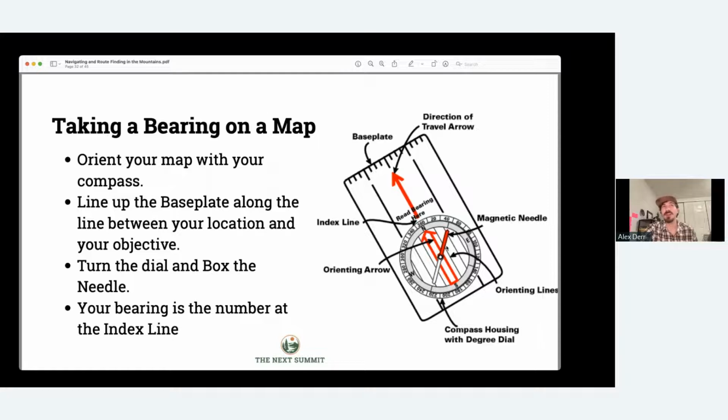You can do this as well on a map, as long as you know where your location is. If you don't know where your location is, you may need to draw a few lines of position, using the skills we just mentioned to fix your position. And once you have a position fix, you can then pull out your compass. You line up the base plate, essentially pointing at the destination you're trying to get to from where you are. And then once again, you're going to turn that dial so that the arrows match between the magnetic arrow and the orienteering arrow. And once again, the bearing is going to be showing up right here at the index line.